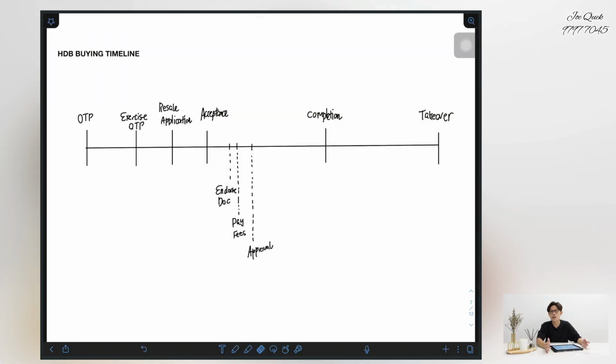So I'm going to share my screen, and basically what you're going to see over here is the entire process of this HDB timeline. You will notice that I'll be using a red marker to indicate every point that we are going through. So the first step itself is basically the option to purchase, OTP, which is the short form.